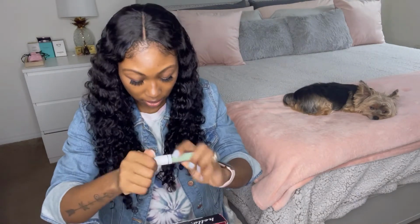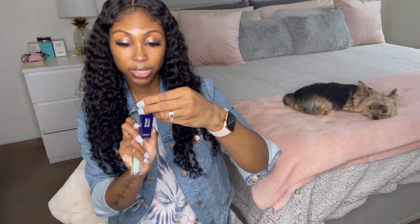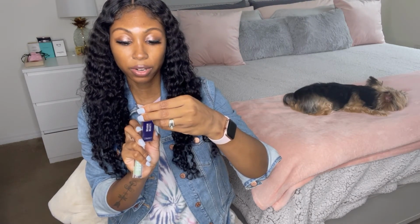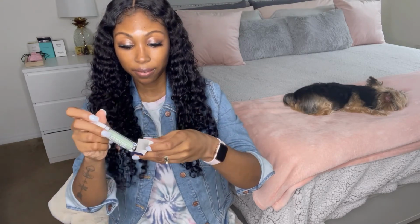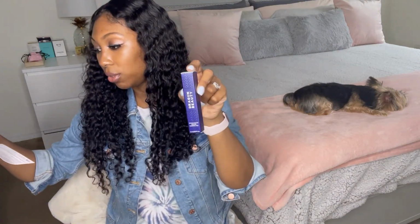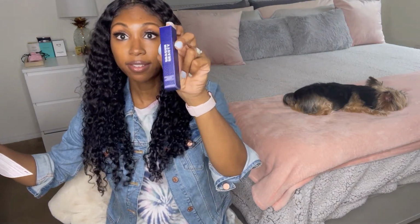And let me see what it says here. Yeah, so it says shake well before use, apply to areas you want to correct and neutralize, blend, and then follow with foundation or concealer. So the retail value of the Dragun Beauty Dragon Fire color corrector is 25.